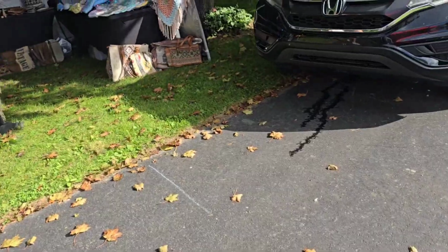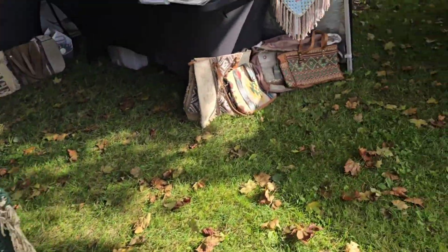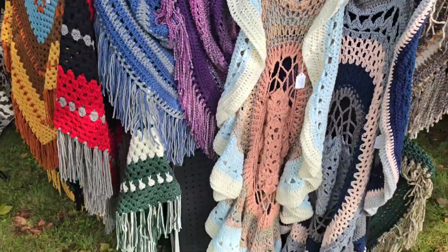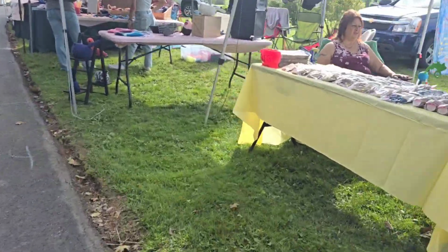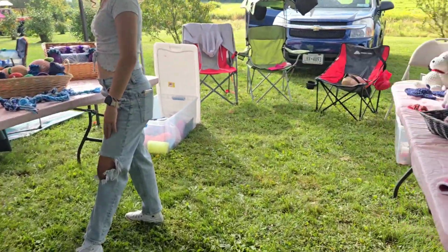Hi. We have some beautiful crochet stuff. The ponchos are so pretty. This one looks like that Stevie Nicks shawl, if I'm not mistaken, that pattern. Hi. Baked goods. Oh, we have lots of crocheters.